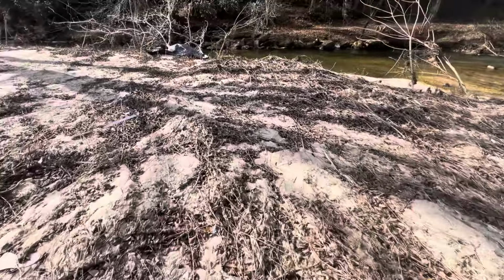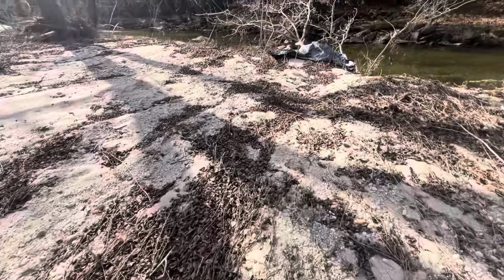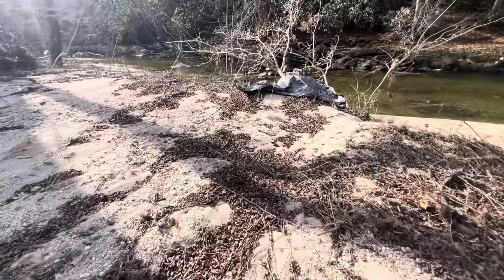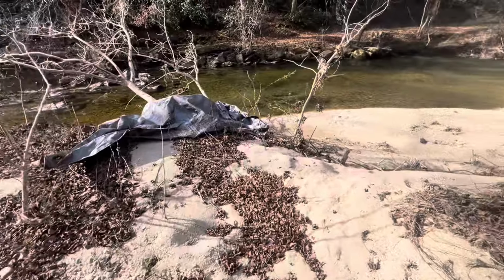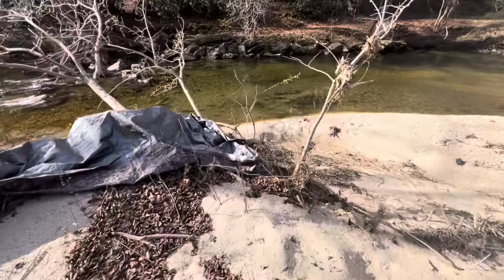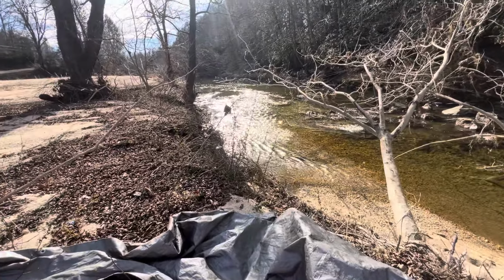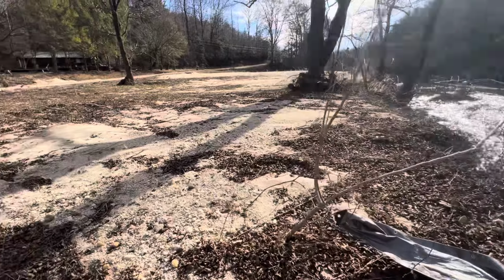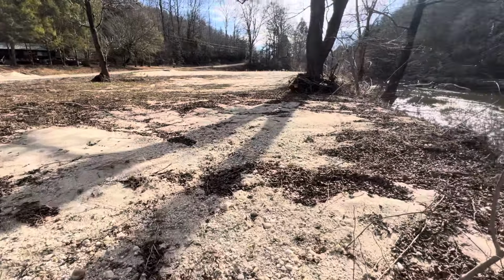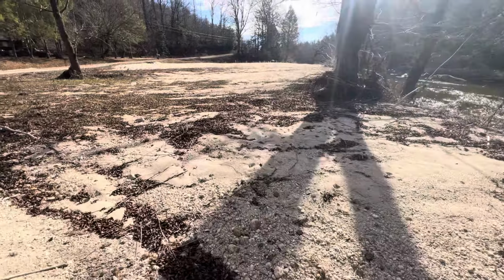Somebody's float. Here's another tarp. This is where you've got to be careful about where you're stepping and everything. But this is basically where the water dumped back into the river from the height of it. A lot of sand rock out here.